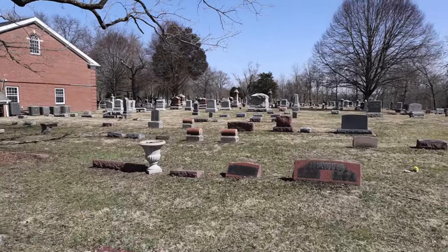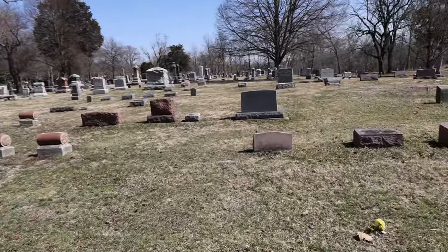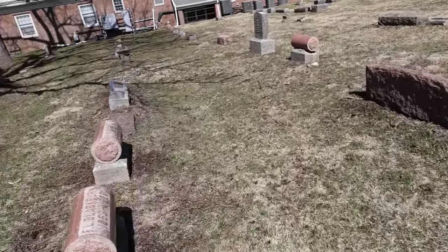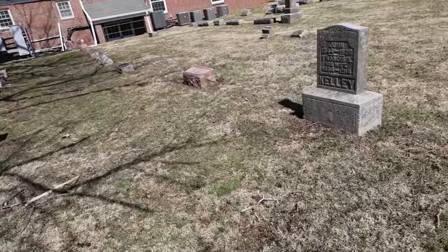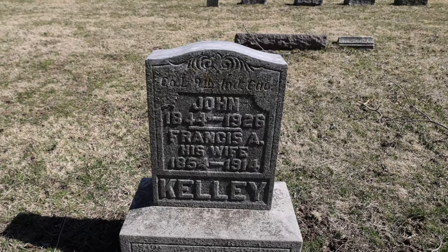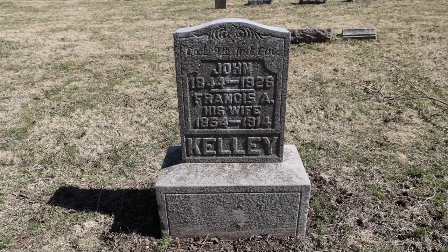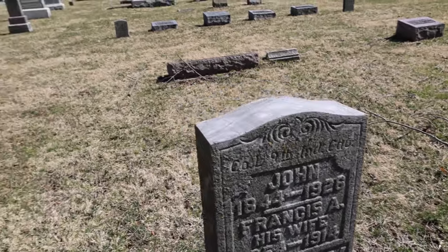I see a nice grave up here. We'll check that out before we wrap it up. Now this one's kind of cool. Right here. It's kind of neat. Kelly, John Kelly and Francis Kelly. Died 1914 and 1926.